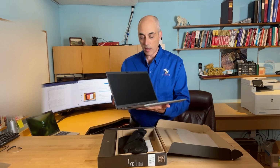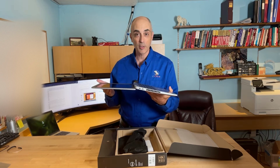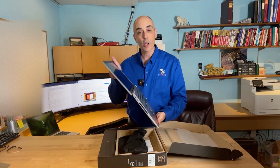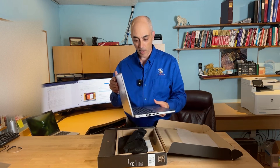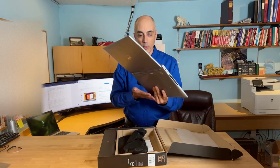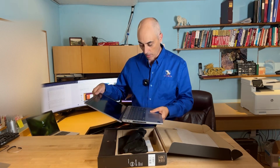The other thing is how far back it goes. That was another request that I continually get, and that I don't always show you: just how far back you can push back the screen. So it does not go all the way back, but this is as far back as you can get it. So it's not bad.